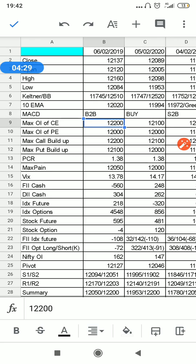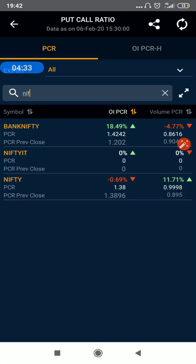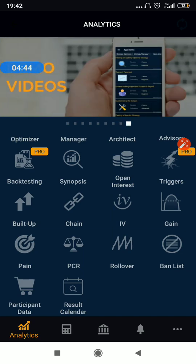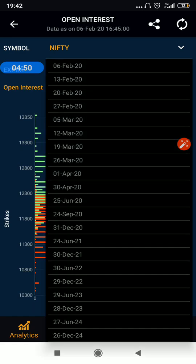Okay, so now we'll look at the maximum call open interest and put open interest and the build up. So this site is very good for this open interest data, QuantSap. Either you can directly go to NSE. What I noticed, taking data from NSE takes time. So same data we can take from here as well. So go to open interest. Okay, and now we have to change the expiry. Now 6th expiry is over, so make it 13th Feb.